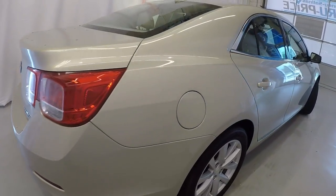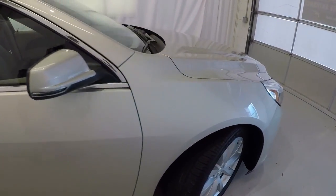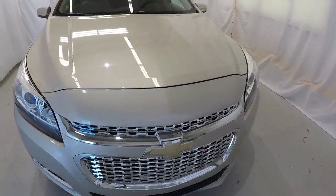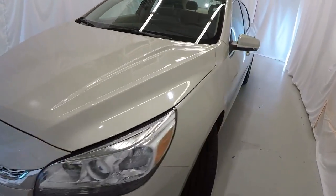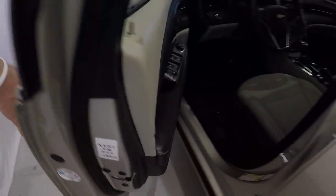Make our way down the passenger side. Everything looks really good here. Alright, once again, it's a 2015 Chevrolet Malibu LT, 46,000 miles, clean Carfax, just 2 owners. Let's go ahead and take a look on the inside.